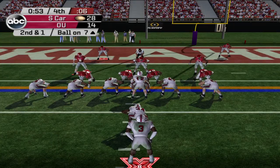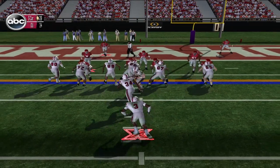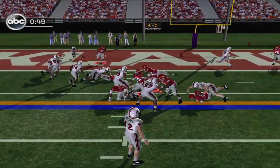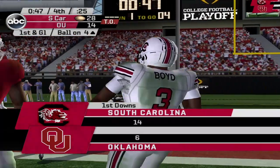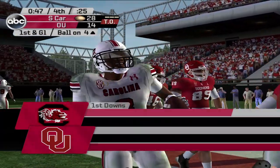Well, let's... And they'll run him again. Missed tackle. Tackle. Oklahoma takes a timeout.